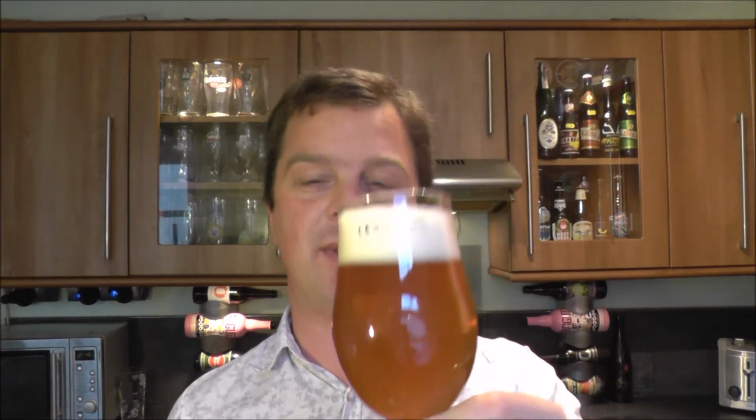Loads of American hops and apple juice added. It was so kind of crisp and sharp. It was called Rainbow IPA by Siren Craft Brew. Check that one out. But this is a great beer.